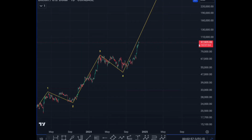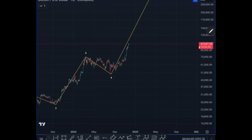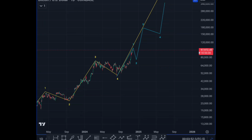But that being a 5-wave structure, this can be wave 5 completing up here, or that can be just wave 1 of an extended, say 1, this is 2 coming back down, 3, sideways 4, then 5. That would come in something like October. Targeting would be probably $350, something like that. You might have a very quick move up, a lot of sideways, and then up.